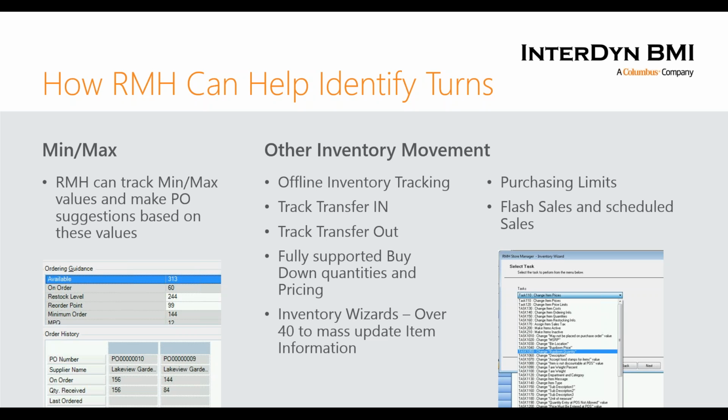Again, all of these tools are there to help you manage the RMS, excuse me, you'll hear me say that more than once. The RMH will help you manage your inventory and help your overall inventory management process.